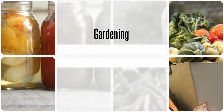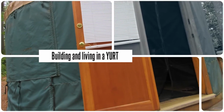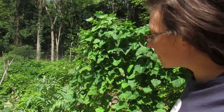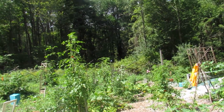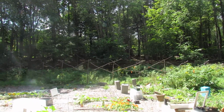It is August 24th and it is time for our next garden and yurt update. The summer is coming to an end, but our garden is just now starting to peak. We had a very strange, cool, wet summer here in New York for 2017. So things really didn't start getting going until just now here in our garden.